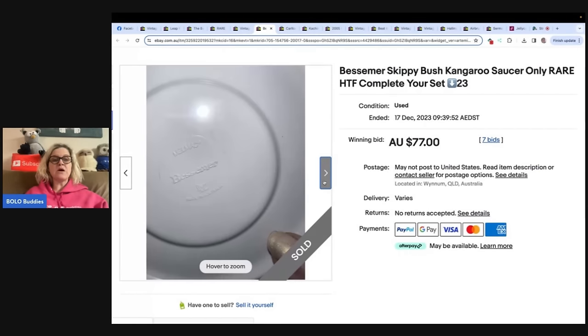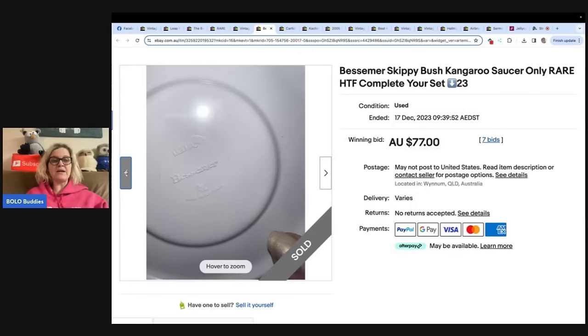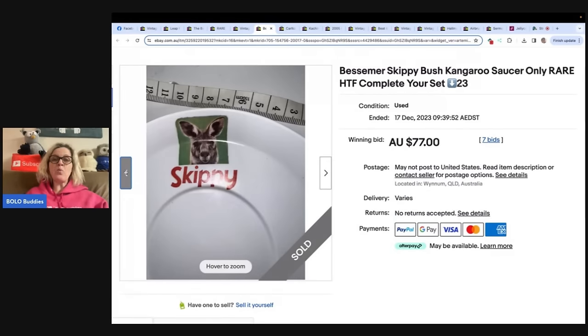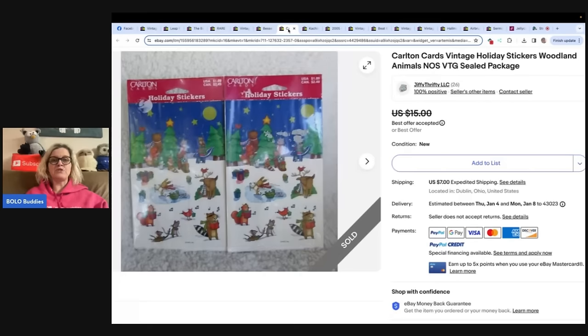Look at that. So I guess the learning thing here is this is from a TV show and it is a harder to find item. So you might have walked past it if you didn't know. Now, this one we're probably not going to find in the US, but in Australia, definitely be on the lookout. I know people from Australia are watching and other countries. So thank you for sharing. I appreciate it. And this gives us kind of an idea of what's selling in other countries. So I love it and appreciate it.